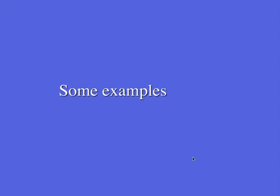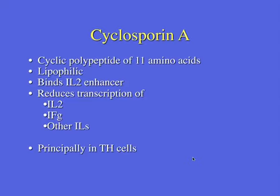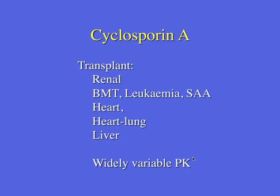Some examples. Cyclosporin. Cyclosporin A is a drug that we use as an immunosuppressant, and it's principally used in transplant patients for cardiac transplants, but bone marrow transplants also. It's a cyclic polypeptide. It's highly lipophilic. It binds to the enhancer region of IL-2, and it reduces transcription of various cytokines, including IL-2 and interferon gamma and other interleukins. And it acts on T helper cells. It's used in all transplants, and it has very variable pharmacokinetics.